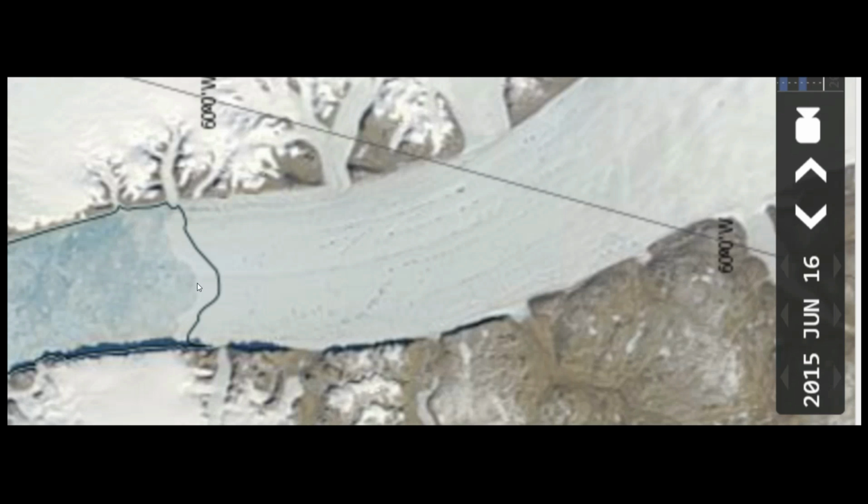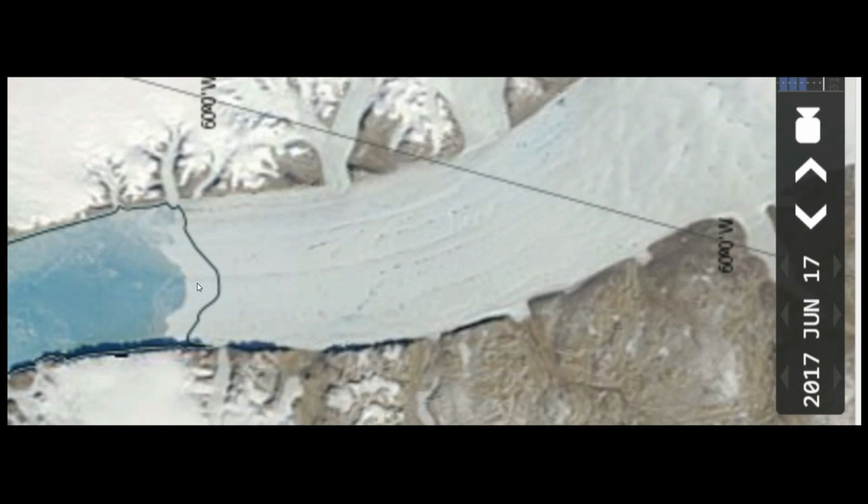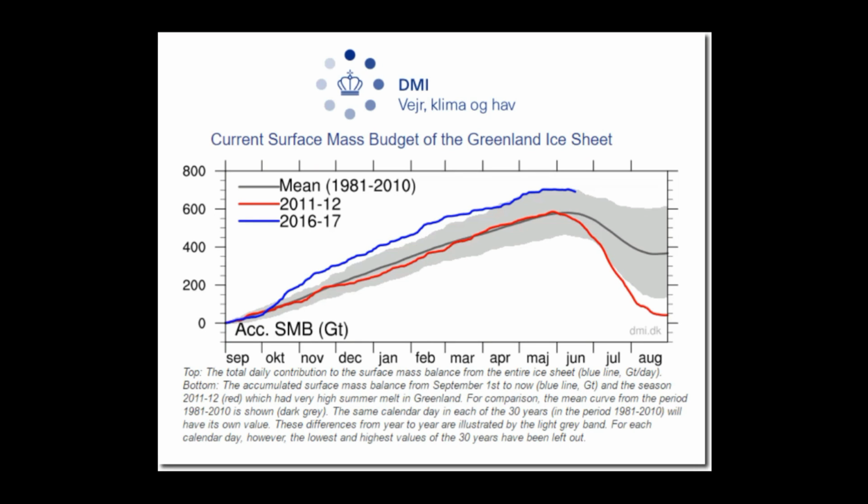Let's fast forward to the present. Wow, once again, the ice edge grew since 2015. So it grew from 2013 to 2015, and it grew from 2015 to the present. So the entire time Munchau was studying the Petermann Glacier, it was actually growing. Yet he told the Washington Post that he lost his skepticism over the glacier falling apart. This was fake news.